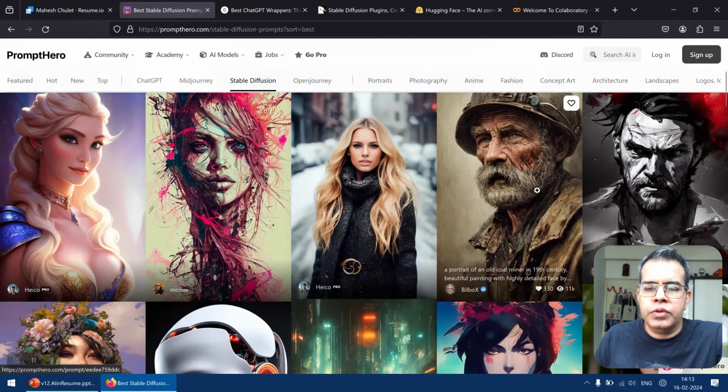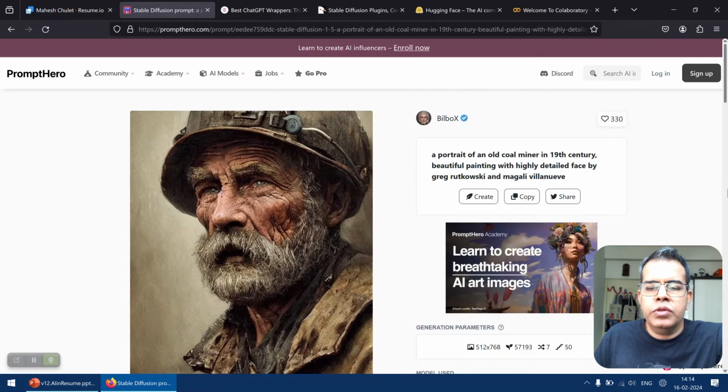If you look at this one, coal miner, the image looks superb. Let's look at the prompt that was used to generate this. So here you can see the prompt. You can copy this prompt and paste it in your installation of Stable Diffusion, and it should generate you a similar image. So by mastering how to create appropriate prompts, you can also master the generative AI model, and that makes you much in demand for that sector.